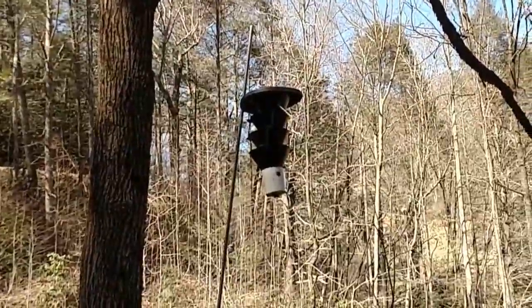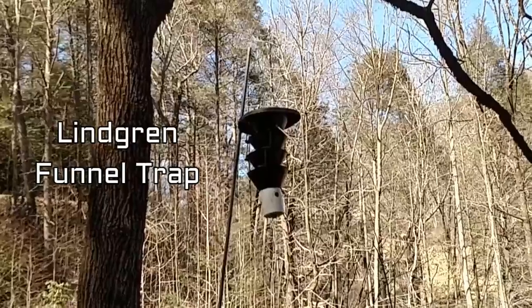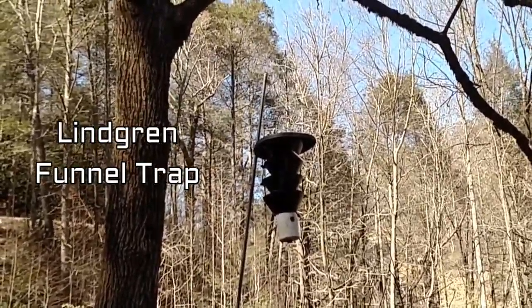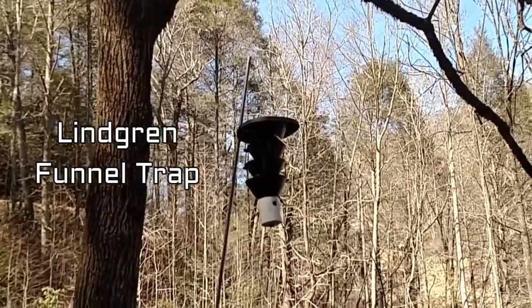Look what we found. This is a lingering funnel trap. Someone else is bugging out here. The trap is supposed to resemble the trunk of a tree, and when beetles or insects come and fly on it, they hit the funnels and they fall into the collection cup below.